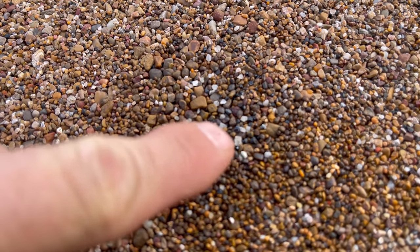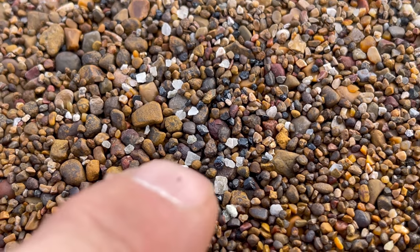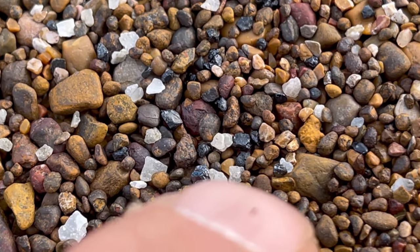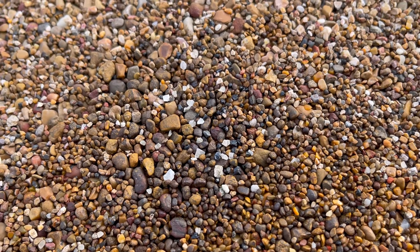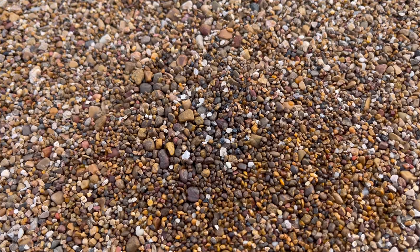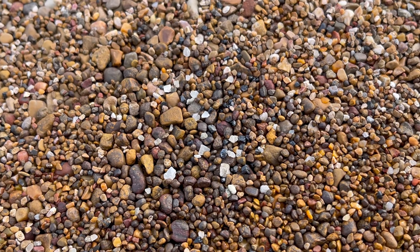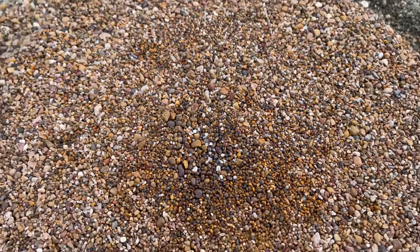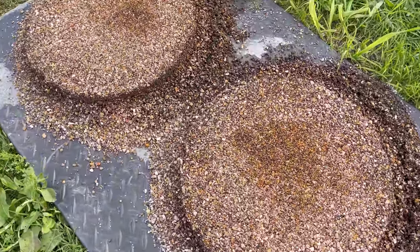This one here's loaded with spinel. That's the black shiny rocks. Right there, right there, right there. They're just loaded with those. That's a really good indicator. So this is where those yellow diamonds like to hide. And here are the other two.